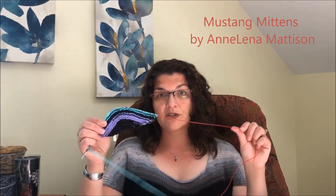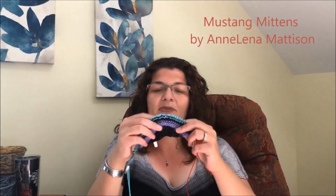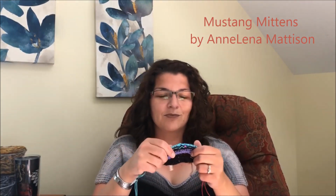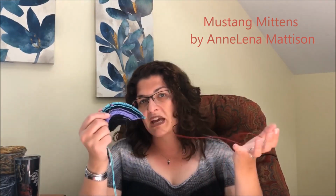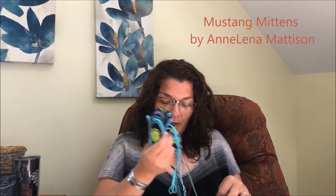And I'm going to knit the cuffs in size 5s, I think I decided. And the pattern calls for the thumb to be stockinette stitch rather than garter. So I might go down a needle size for that too, just to make it a little tighter. The fabric is a bit more see-through than I would like, but I'm thinking that with wearing and blocking, it'll plump up a little bit, and whatever. I'll wear them. I'll be happy to have them. And they match my black coat, so that's great. So there's that, Mustang mittens.